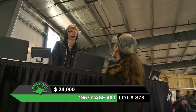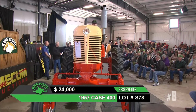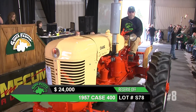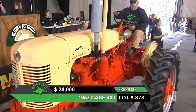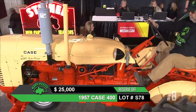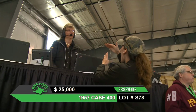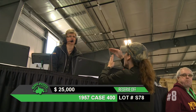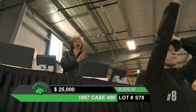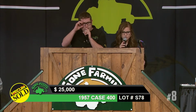$24,000 bid on this Pace 400 Super High Crop. And of course, a lot of these high crops, in the environment and the climate that they worked in, were pretty well eaten up and rotted out because of the salt air down by the coast. Showing back there a great shot of the phone bidders and what they have to go through. They stand up if they've got a bidder on the phone wanting to take part in the action. Sold at $26,000, Brian.